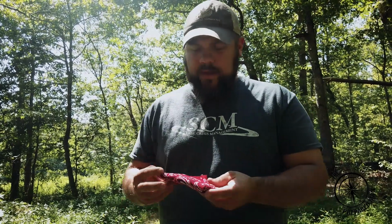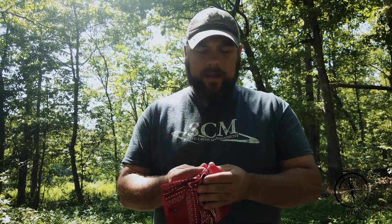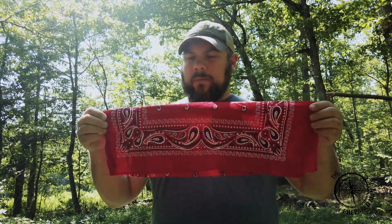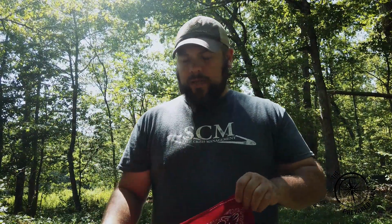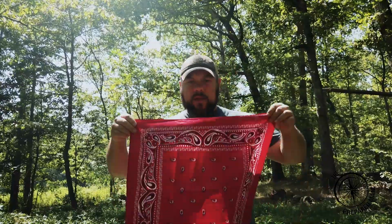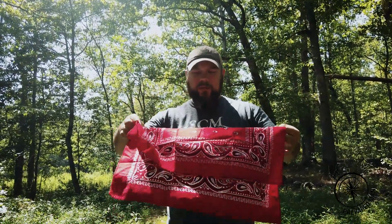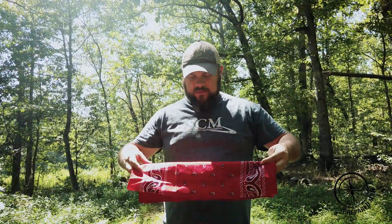In addition to that, I always carry a handkerchief or a bandana. I use this all the time. I've got a little girl right now. We use that to wipe the baby. I could throw this on that baby and make a diaper for that baby. She's 8 months old. I could make a diaper easily enough with this to get her home if I needed to. But the goal is to always be prepared and not have to do that.